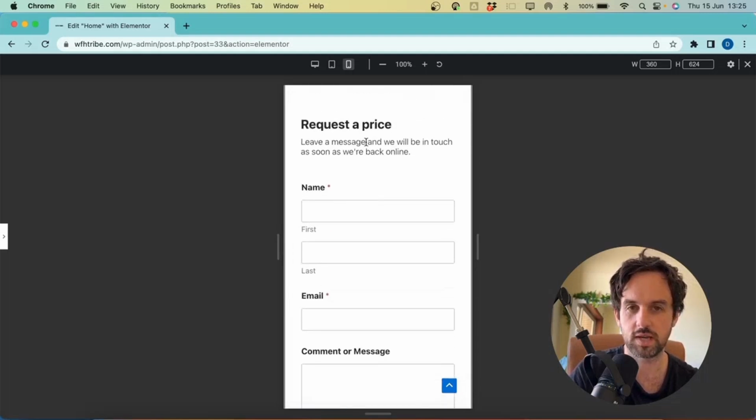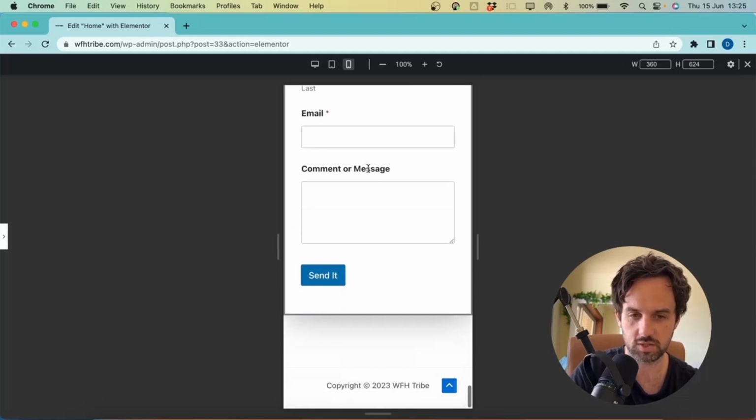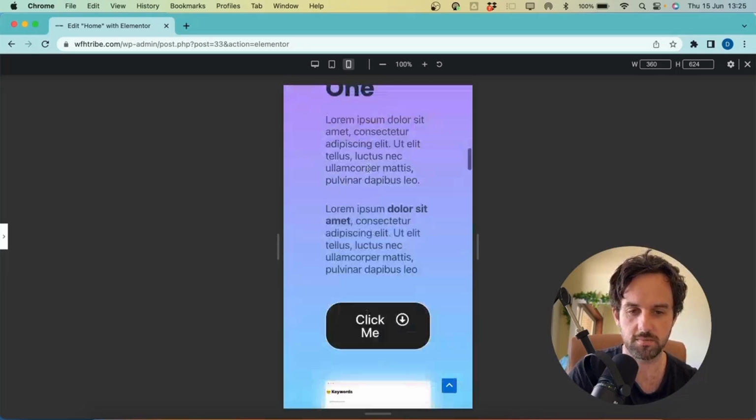You probably, in most cases, are not going to have a request a price. Say you have get in touch, you're not going to have first and last name. You can just have email and the comment or message. So you will just have that section there. But for now, it fits in, and all we're looking for is to see how responsive it is. So let's go through and fix some of these problems now.